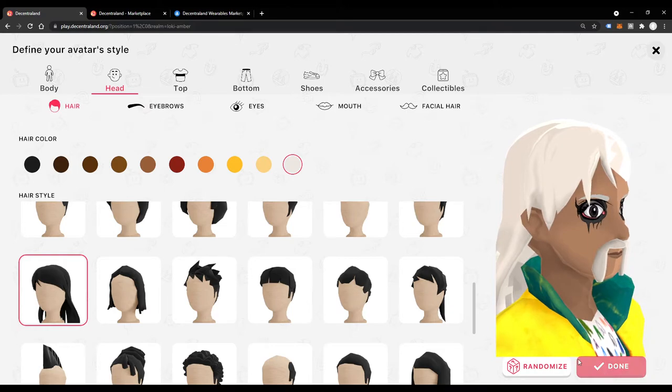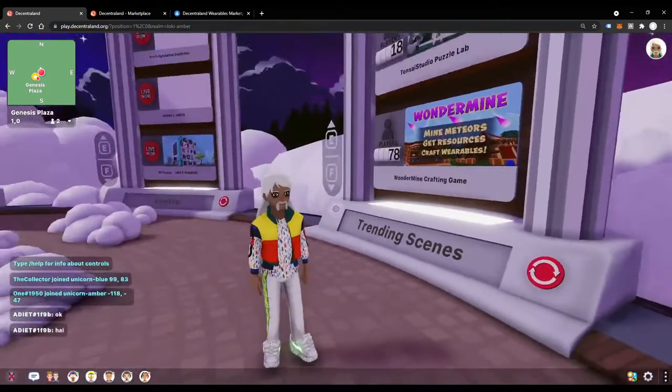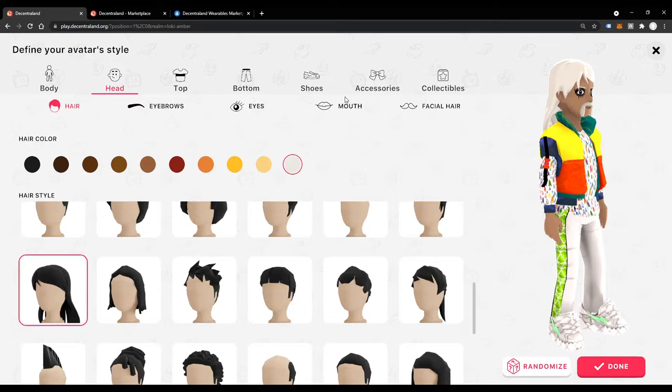So I think right now this is my favorite outfit. And yeah, I do have to include these glasses here. I don't know if you have seen these glasses. They are really freaking cool.